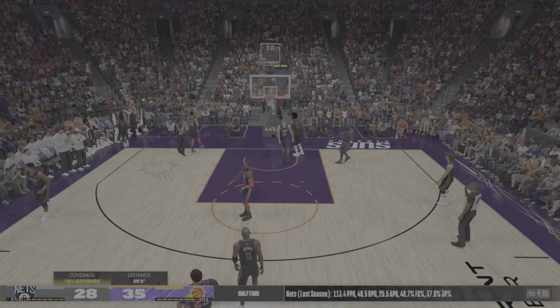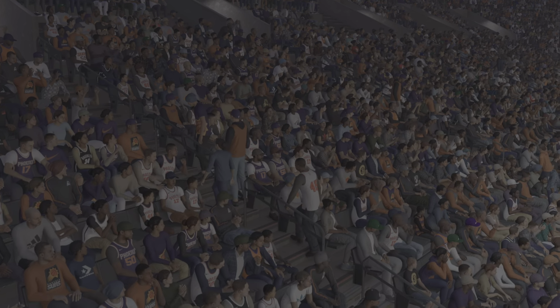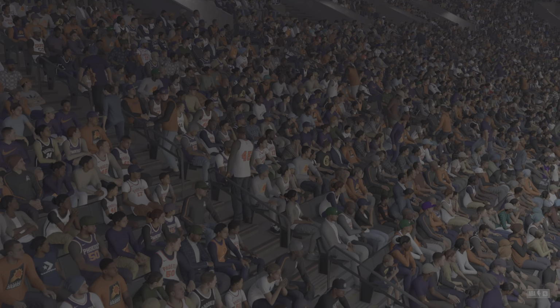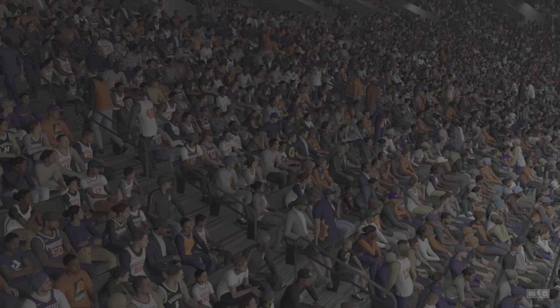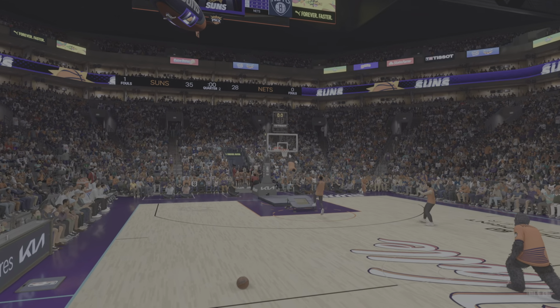And so it's Phoenix closing out the quarter with a 7-point lead. They've been very effective from the three-point line. That's the key for them. All right, good stuff, Allie. And we'll get back to the action at the start of the third quarter.